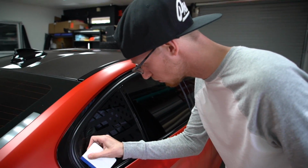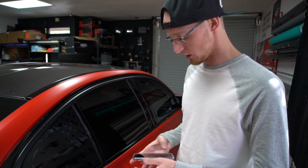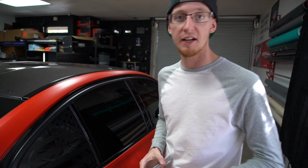All set, it's all trimmed up. I'm just gonna go back over everything, make sure it's all down, and this should be set for the customer to get here, which is actually any minute now.